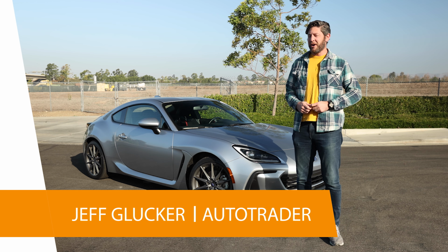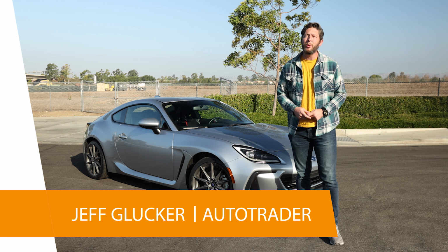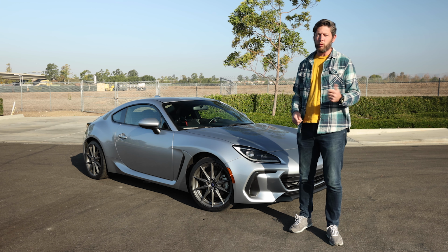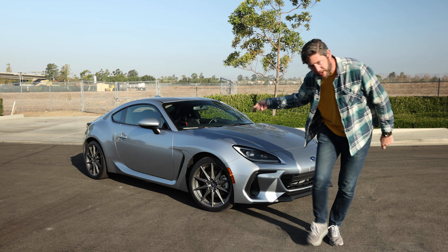Here's one that was pretty good on its first go around, but people always want more. And I'm here to see if Subaru delivered on that ask, which is why I'm standing with the refreshed, redesigned, reinvigorated 2022 Subaru BRZ.